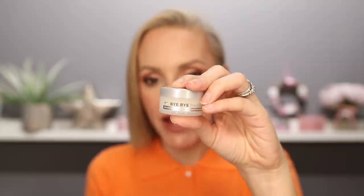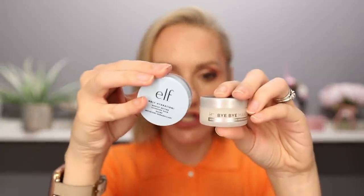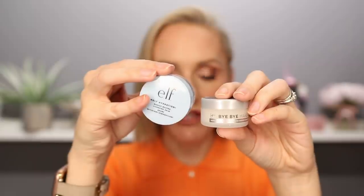If that doesn't matter to you, if you're just after something to cleanse your skin and you're wanting something slightly more affordable, then the e.l.f. Holy Hydration Cleansing Balm will probably be the way to go. I love them both. I think they're both superb.